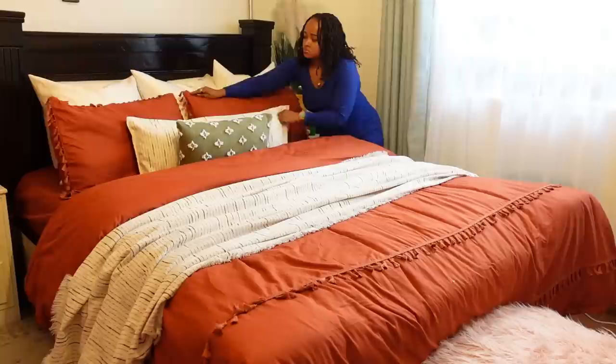The thing I may change is a small rectangular pillow and maybe get a blue one that will probably match the new curtains that I'm planning to get. Okay, I'll talk about that later on. So yeah, I was getting ready to go to work, so I'm just putting on my finishing touches, perfume and jewelry, and I'm out.